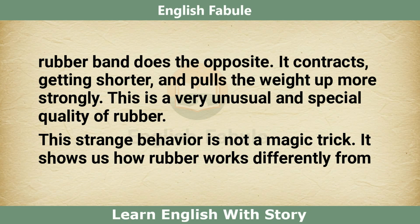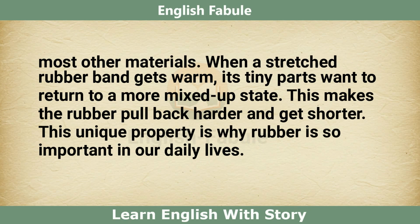This is a very unusual and special quality of rubber. This strange behavior is not a magic trick. It shows us how rubber works differently from most other materials. When a stretched rubber band gets warm, its tiny parts want to return to a more mixed-up state. This makes the rubber pull back harder and get shorter.